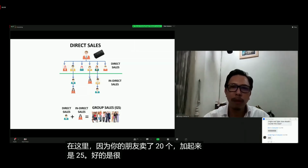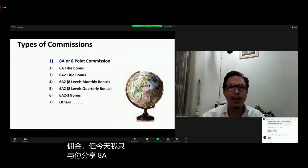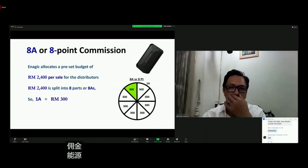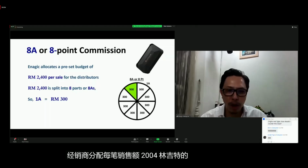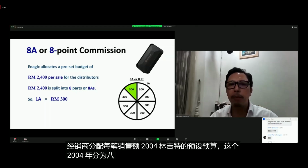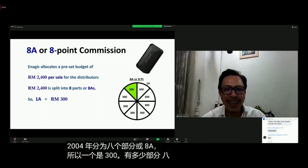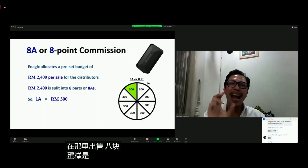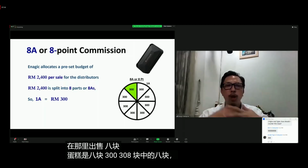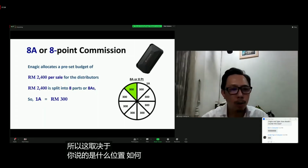Good, it's awesome. We have several types of commission, but today I'm only going to share the 8A, or 8-point, commission. For every emGuarde sold, Enagic allocates a preset budget of 2,004 ringgit per sale for the distributors. This 2,004 is split into 8 parts, or 8A. So 1A is 300. 8 parts means 8 pieces of cake. For every emGuarde sold, 8 pieces of 300 are given out. It's based on what position you are.